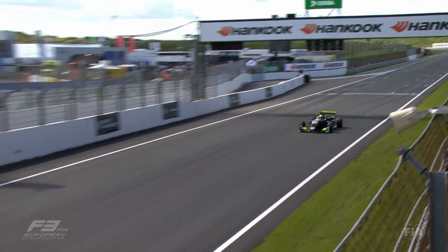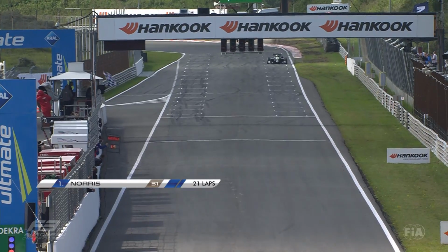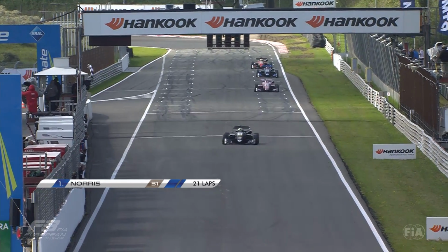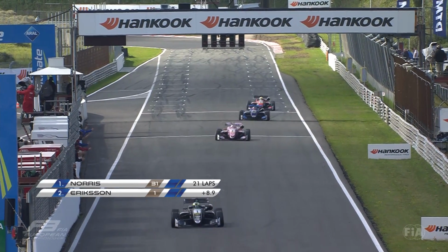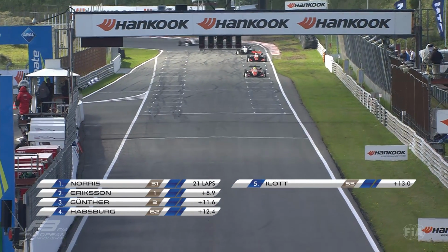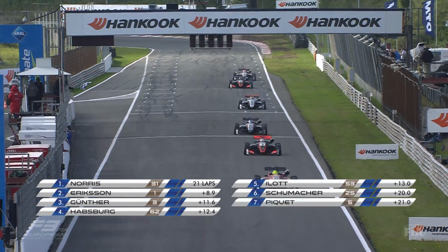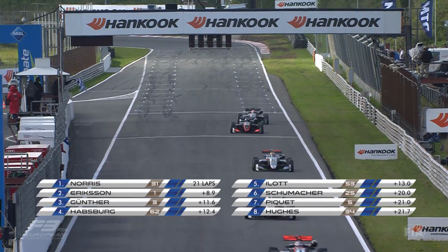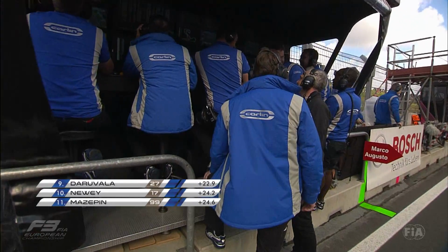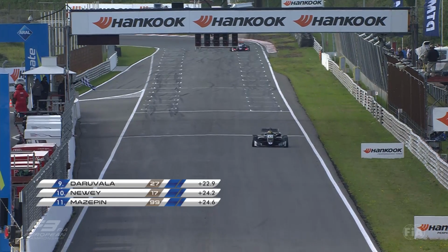Lando Norris wins Formula 3 Race 1 here at Zandvoort and wins it by a huge margin over Joel Eriksson, who crosses the timing line now. Then it's P2 for Eriksson, P3 for Gunther, P4 for Ferdinand Habsburg. Callum Ilott has to settle for P5. Mick Schumacher in the end does make P6, then Hughes, Daruvala and Harry Newey round out the top 10, with Nikita Mazepin P11 and the Carlin team down there.